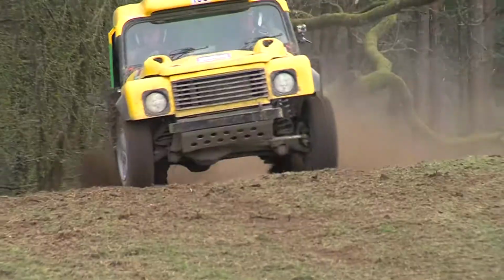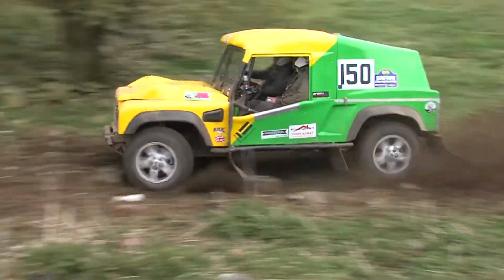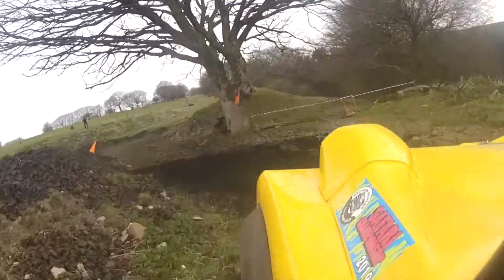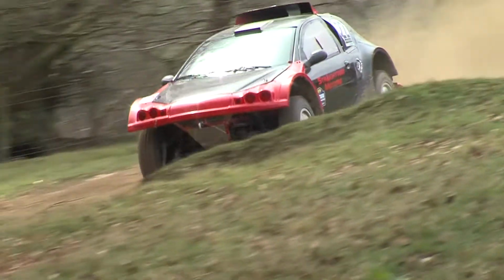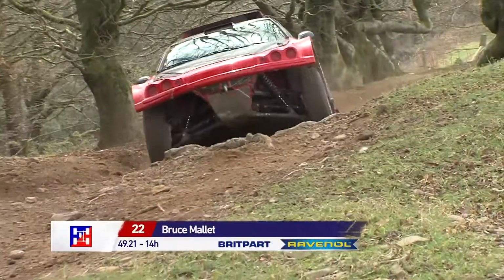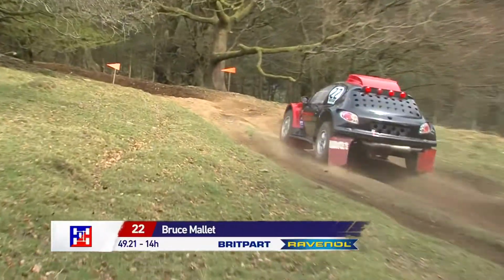It's a real shame, they've been the pace setters all day, but such is the nature of the all-wheel drive club safaris. You have to finish in one piece, and in such rugged terrain, it's so easy to suffer misfortune, even when you're not pushing too hard. That will mean a gained position for Bruce Mallett in the final run of the event. He may be in a different class to Mick, but he'll be grateful to take an extra position in the overall standings.